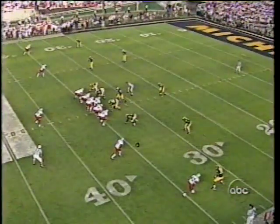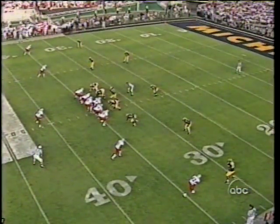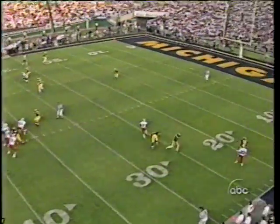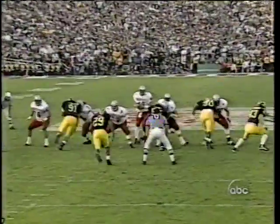The problem is, here's the slot receiver. He's going to get open in the middle of the field. The problem is there's no pass rush on Ryan. They send 4 guys. It's picked up pretty nicely, and he just gets open right in the center of the field.